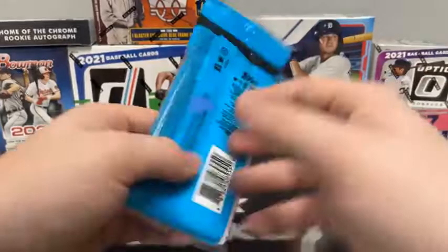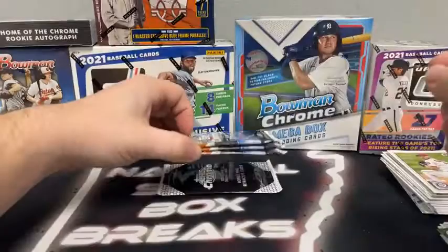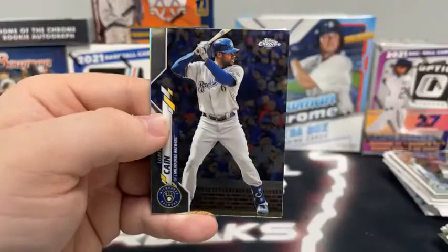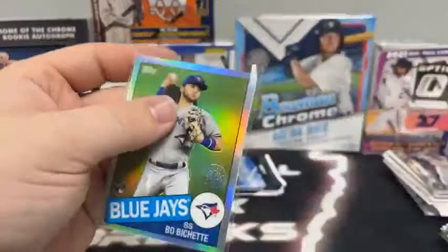Got our 3 regular packs and a 3-card pack of your pink refractors. And here we go. We start with Dee Gordon for Seattle. There's a Brendan McKay rookie card. He covers up Lorenzo Cain, and we got a 35th anniversary rookie of Bo Bichette for Toronto. 2020 is doing us good. We'll sleeve and top load that.